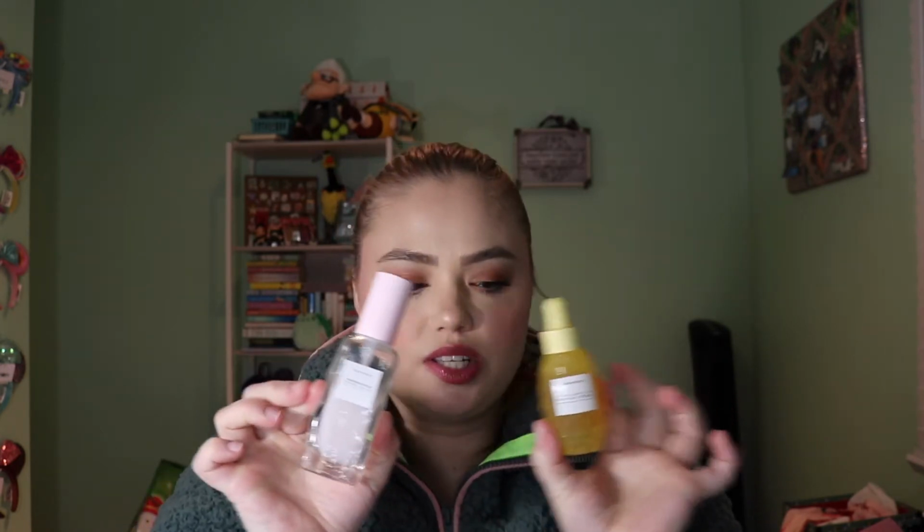Their packaging is just the cutest thing. They always smell really good. Their products work really, really well. I feel like their stuff is more geared towards a younger audience, around my age. I haven't explored all of their products, but all of the products I've tried from them I absolutely love, and this is without a doubt one of the best moisturizers out there.